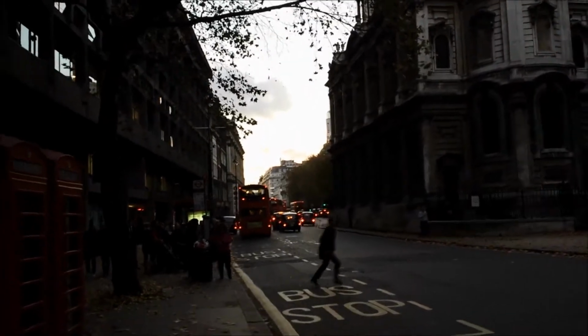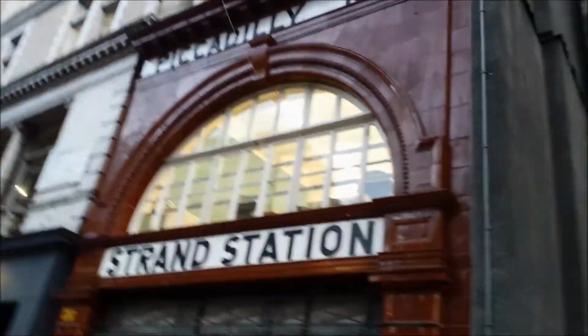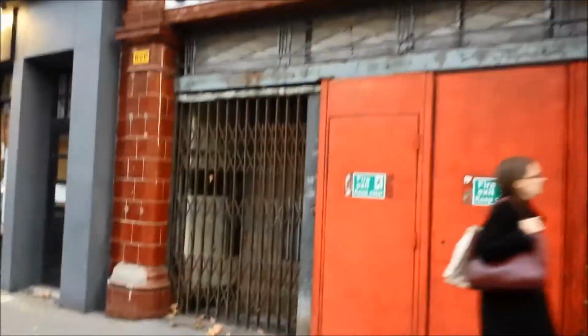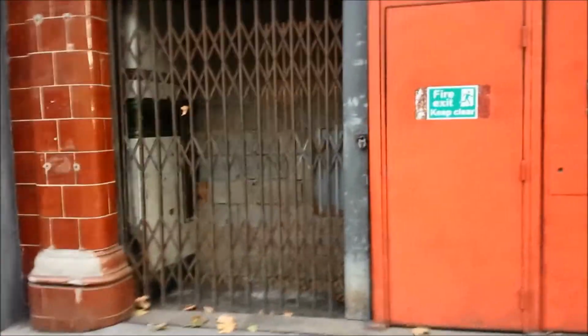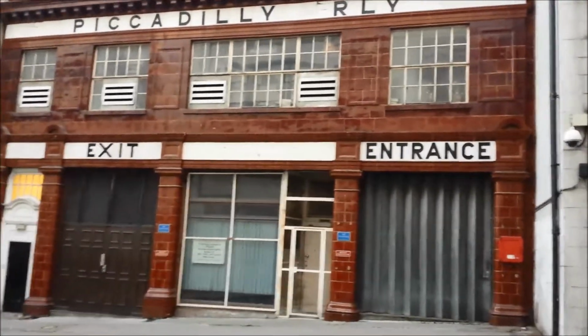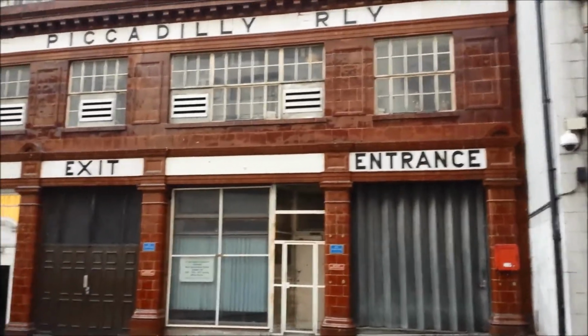I'm standing here in one of London's most famous universities, King's College London. But how many people know that just right next door there's this little secret, Strand Station, Piccadilly Railway? It's closed. It's been closed for 20 years. Last operated in 1994. One of the great secrets of the London Underground. Formerly known as Strand Station, it was renamed to Aldwych due to a naming conflict, and it was in service until 1994 when it was no longer equitable business-wise.